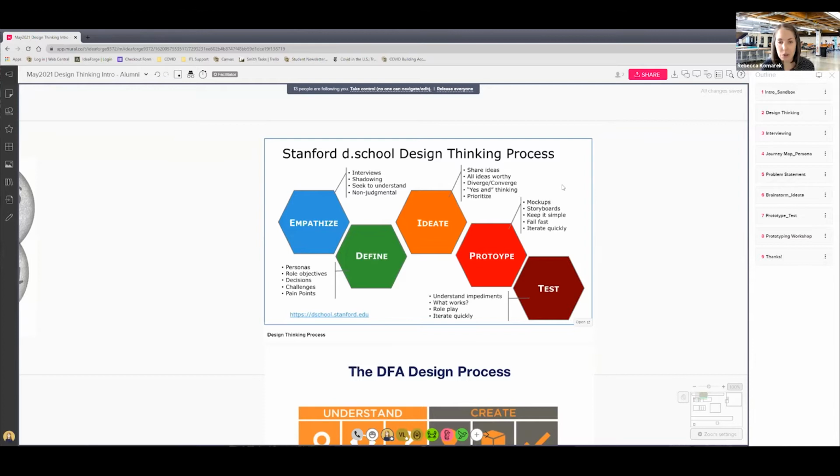The things noted here: mock-ups, storyboards, keeping it simple, the idea of failing fast, learning from your prototype, so that you can continue to iterate and improve upon it. You have your prototype and you want to get it in front of users, in front of the stakeholders that you're interested in learning from, and understand what about your prototype works and what doesn't work, so that you can iterate and continue to improve. While this process looks relatively linear in this diagram, you might end up going back to various aspects of the process and starting again. You might go back to the ideation phase. The prototype and testing phase typically has lots of iterations, which may also require you to go back and empathize and talk to your users again in a more foundational way.